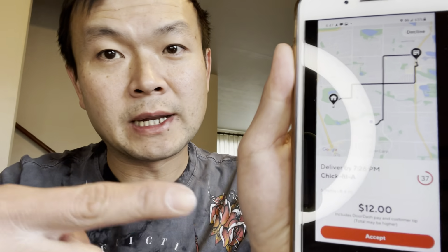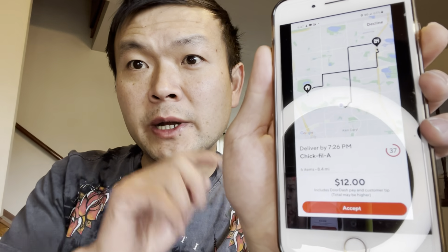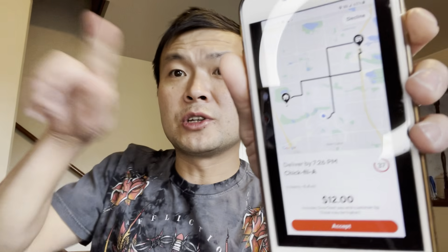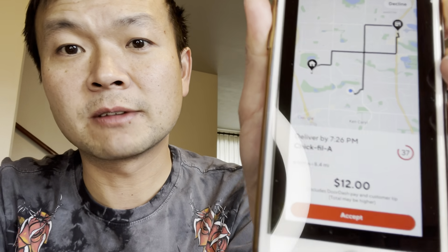All right, next one, Chick-fil-A, very famous place. This one also depends on your market and the particular Chick-fil-A. As you know, with COVID, some Chick-fil-As are drive-through only. Some have the lobby open. Some are drive-through only, but have a window where you can walk up and get your Doordash or Uber Eats order. If you have to go through the drive-through like everybody else, this will be a decline. But if you can walk up or go into the lobby in a medium or small market, I would take this Chick-fil-A order.